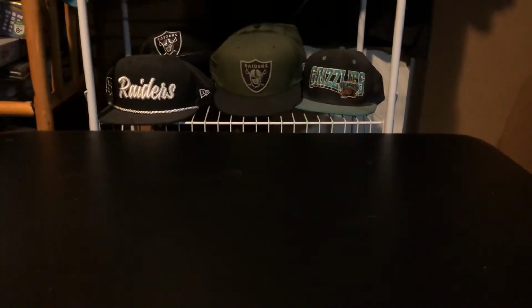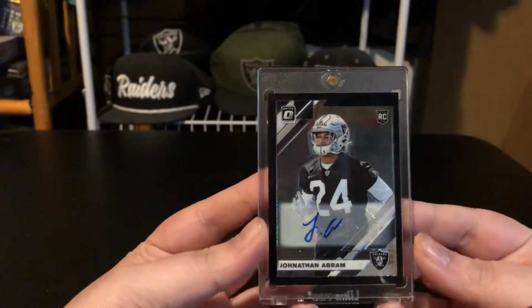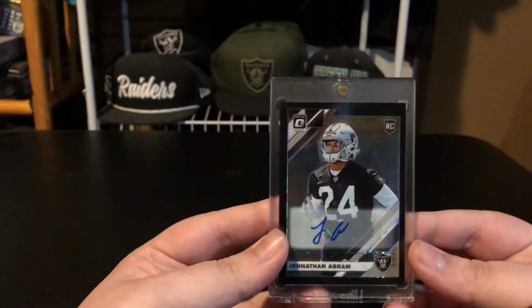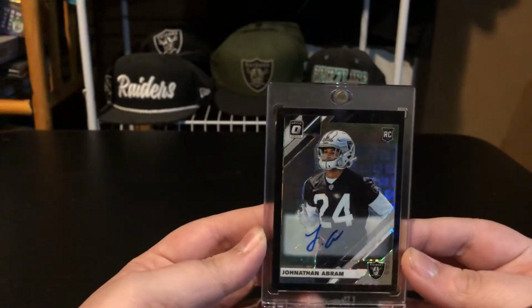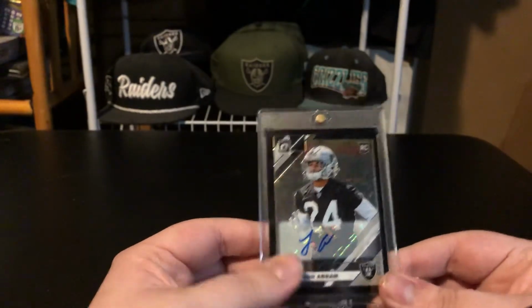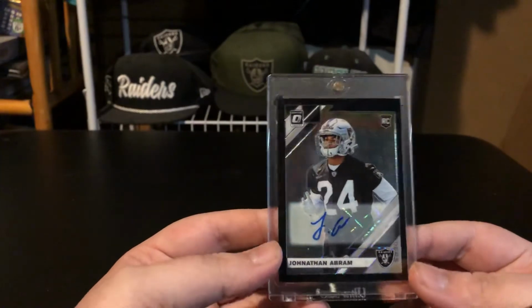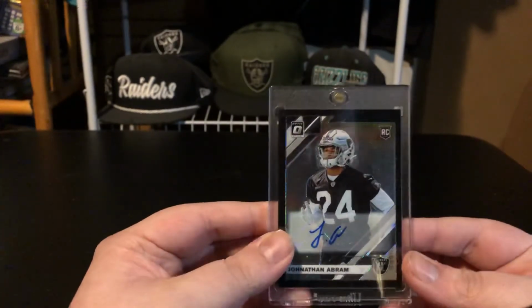So then this one is a recent addition. It is a Pandora Jonathan Abram. So I saw this get listed, and they listed it I think 10 days, and I watched it and I was like, all right, well, we'll see. And not a single person bid on it. I think the starting bid was $20. And I got it with the starting bid, $25 total with shipping, which I think is a very good price.